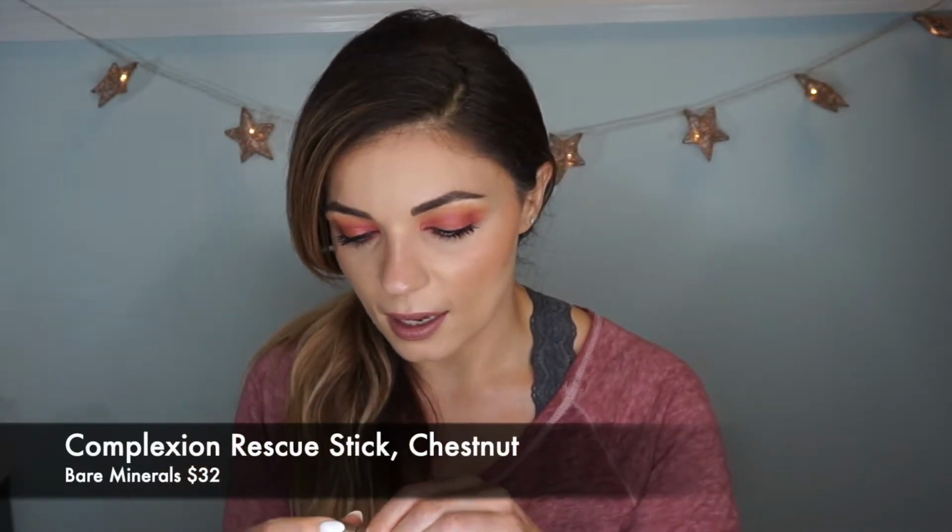And I really enjoy doing that with a foundation stick. So this is one of my favorites. This is actually the little mini guy. You guys know that I really like the Bare Minerals Complexion Rescue foundation stick, and this is a little miniature in chestnut. This shade is great for more of a golden bronze, so when you're ready for that J-Lo glow. I love how nicely this blends out because it's a foundation, so it's meant to blend well over your skin, and it will really blend in with the products that you have.